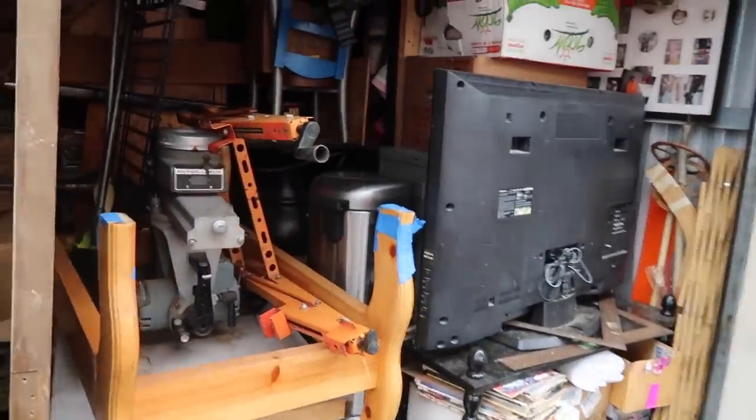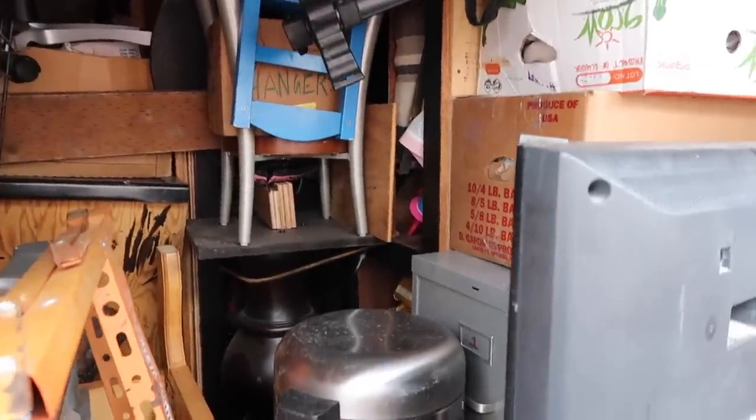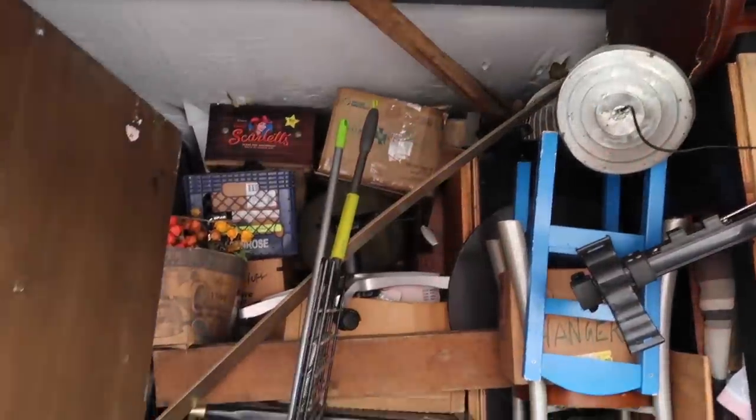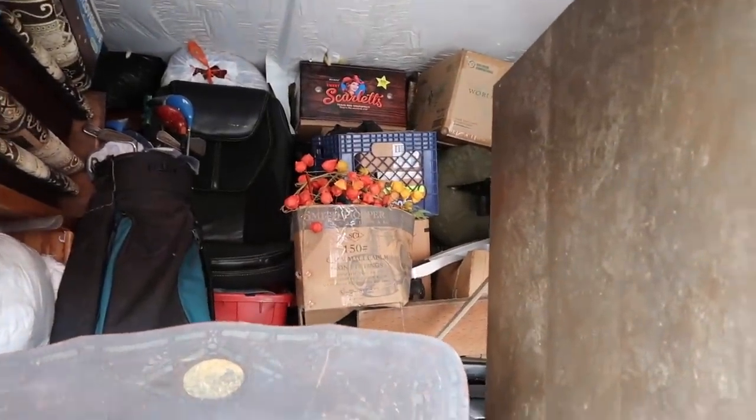So we're gonna go through this, do an unboxing, and try to get it all in one load, possibly, maybe not, but this is gonna be interesting. Got old skis up there. We're gonna move some big stuff to get to all those boxes, but we'll do the unboxing.